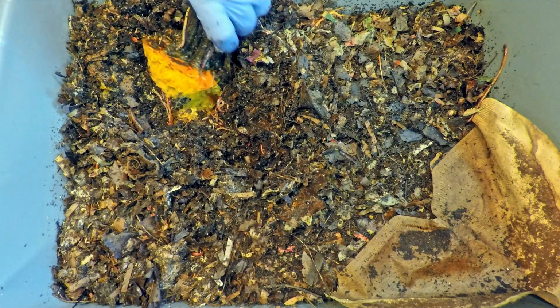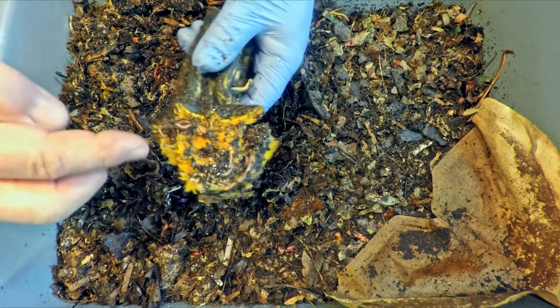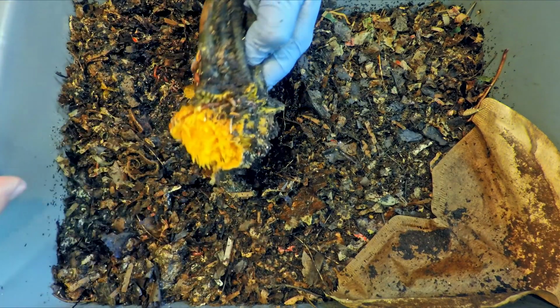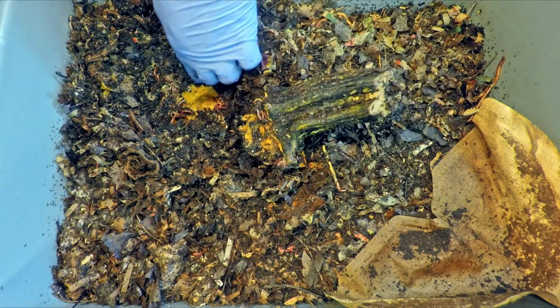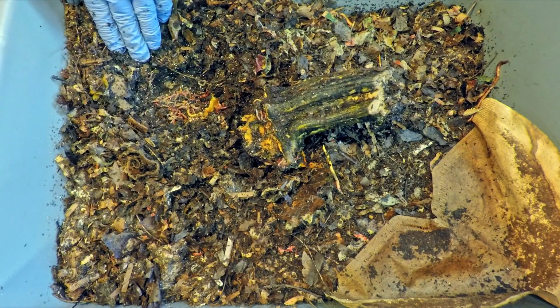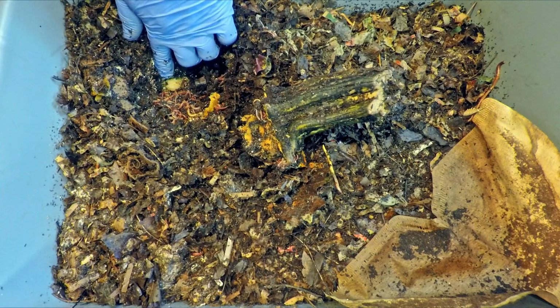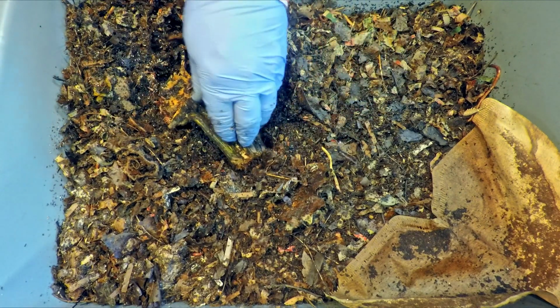I could see a good amount of leftovers on this, but it does look like they nibbled away on this side of it, the upper side of it. Or maybe it just fell off. Is that what I'm seeing down there? Maybe that's all that is. So, good amount of worms all over the place right within the vicinity of where that thing was. But let's put it back right where it was.